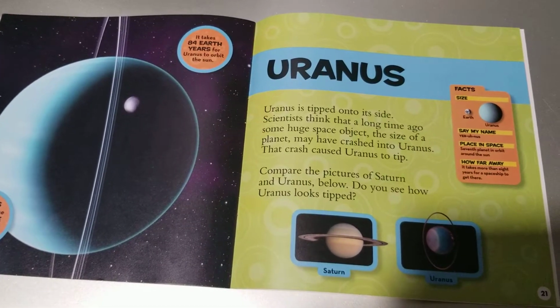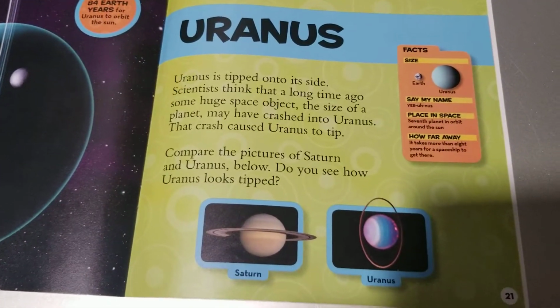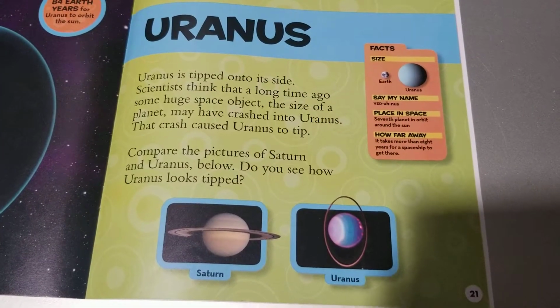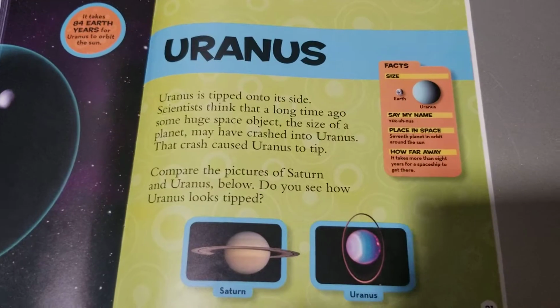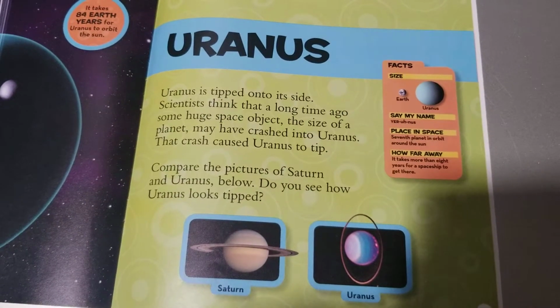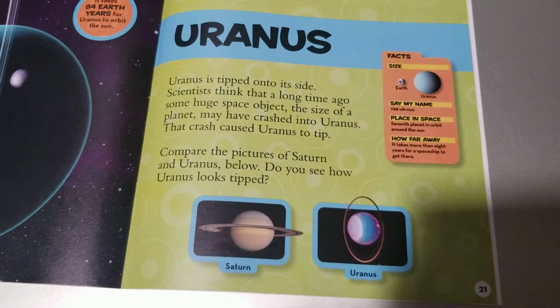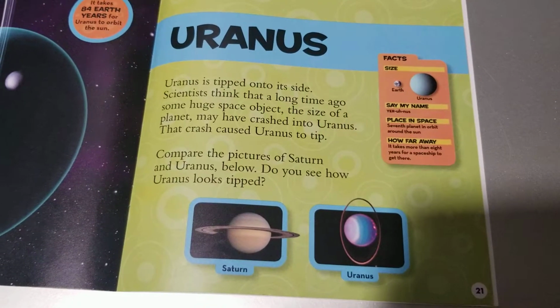Compare the pictures of Saturn and Uranus below. Do you see Uranus looks tipped? Facts: size, Earth, Uranus. Say my name. Uranus. Place in space: 7th planet in orbit around the Sun. How far away? It takes more than 8 years for a spaceship to get there.